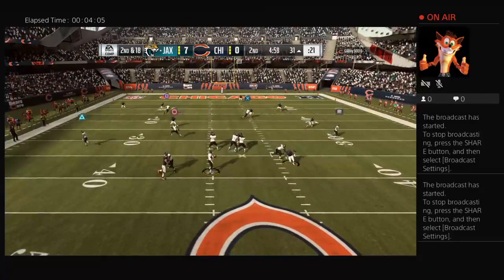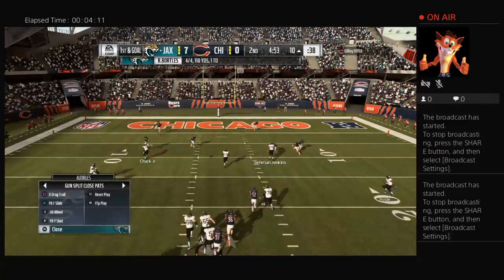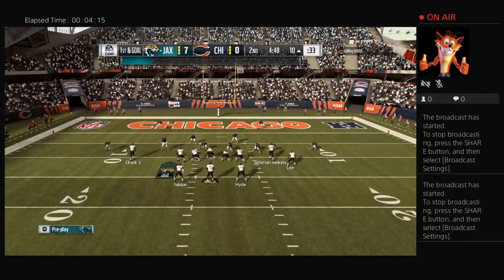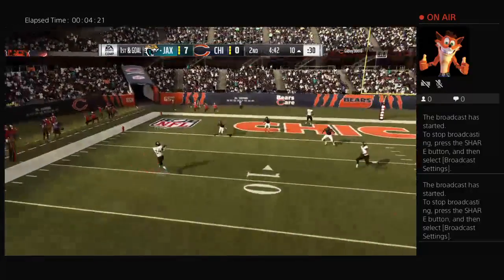Working from the gun, it's Bortles. That is caught right at the 10-yard line, and a nice gain of 21 yards. Well, we know he's got the speed there. He needed the speed and the hands. A great catch. And because of that speed, you have to respect it as a defender.